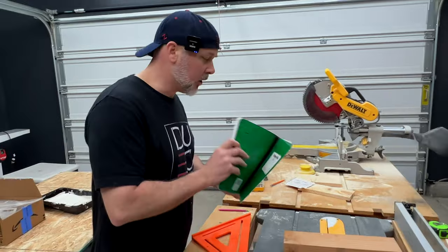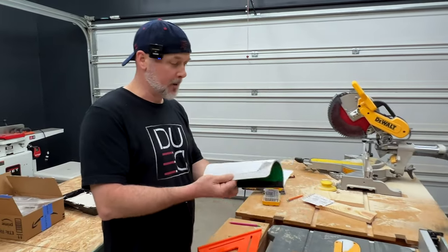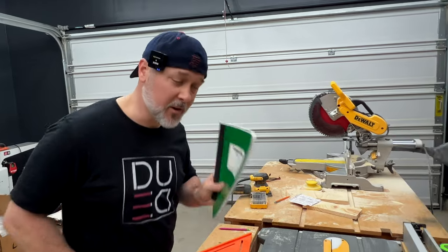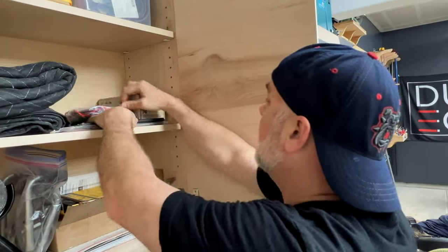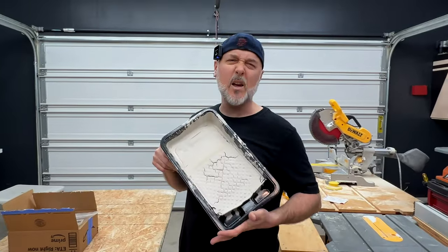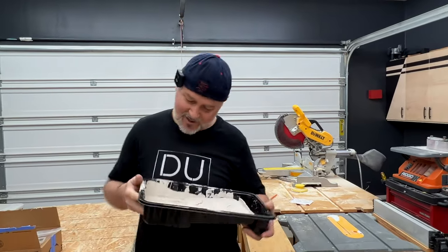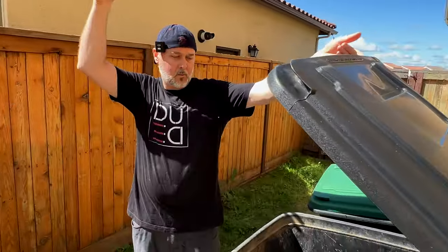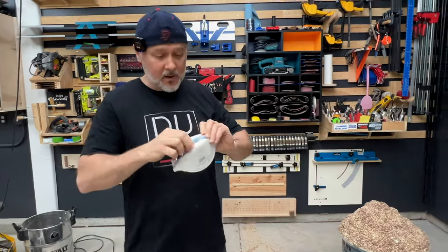I keep a notebook in my garage, in my shop here. Put all my notes for different projects. Always have one of these. Worth saving or not? No, of course. Gotta get my PPE.